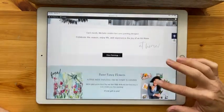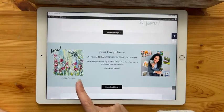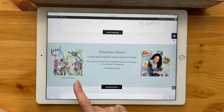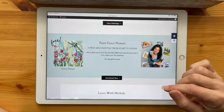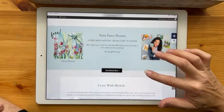And then if you haven't painted with us before, or if you would love to try out this little freebie, you can download this instructional tutorial of this little 4x4 to paint fancy flowers. So that will also put you on our mailing list so that you can also see what other offerings and tutorials we might be sending your way.